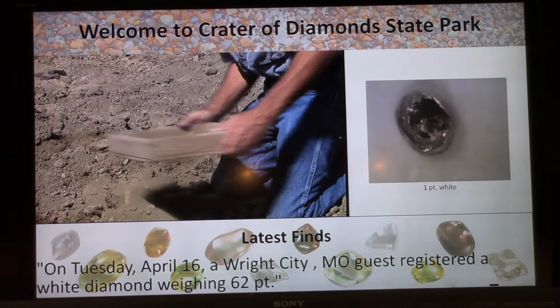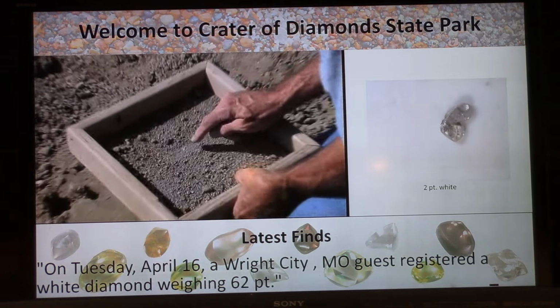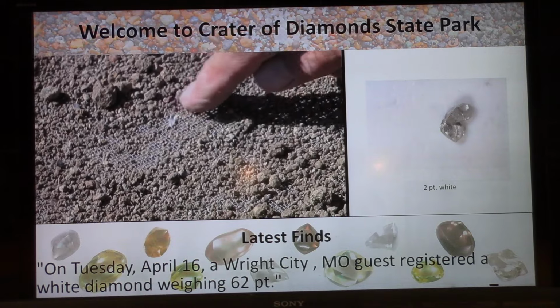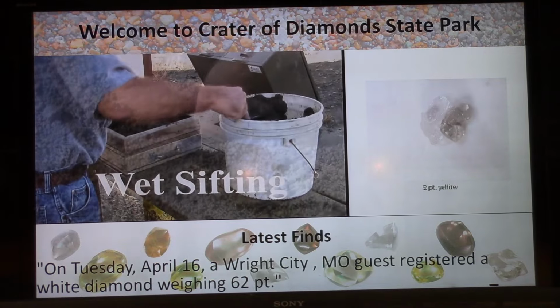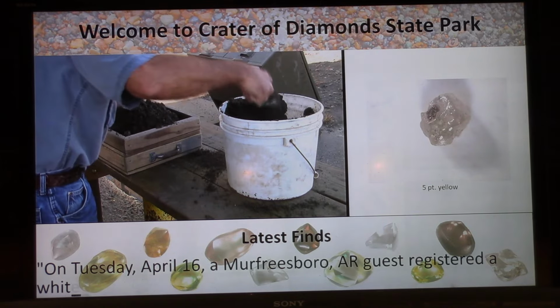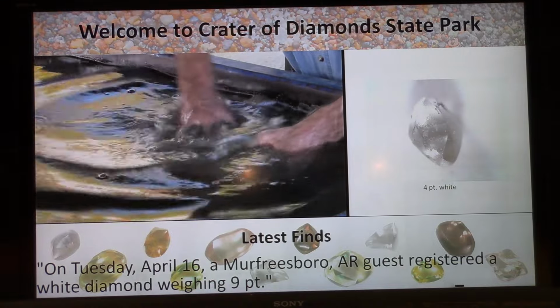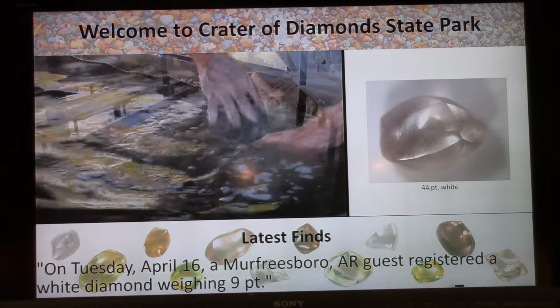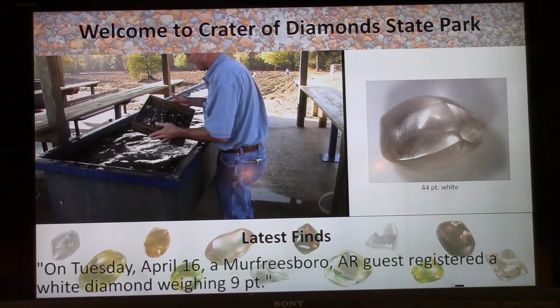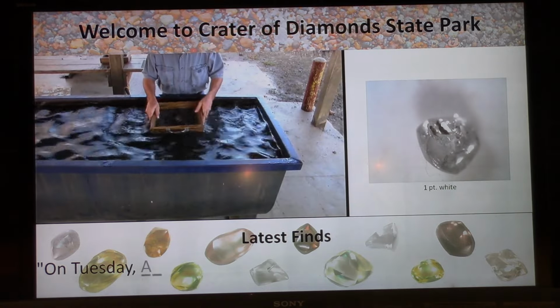And I want to say one more thing about this 62-point white diamond. So that's almost 2/3 of a carat. So that is a good size. A friend of mine just registered a 60-point white. He had dug, I think, 130 buckets and found nothing. And then he found that one. And so it kind of made up for all the fruitless labor.